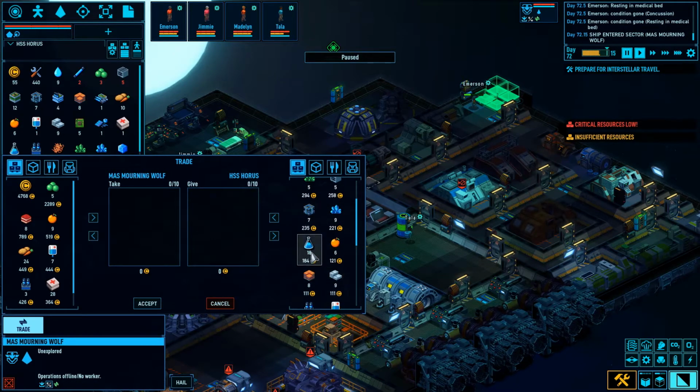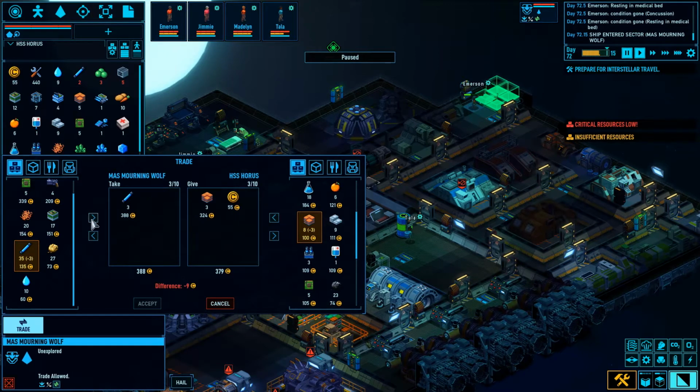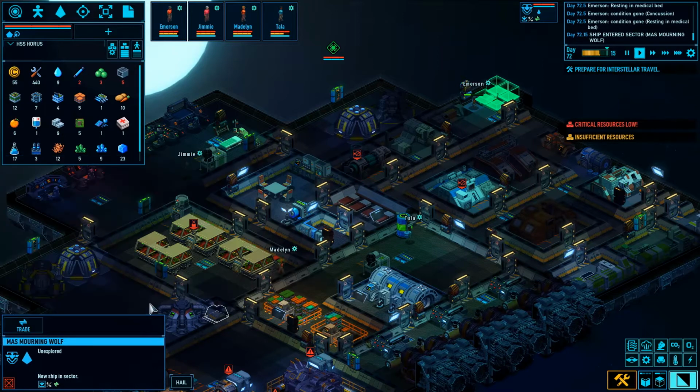Some of the things I'd be willing to part with are chemicals, soft blocks. Let's get rid of some of these. With 324, we could buy a couple energy rods. That would not hurt. Don't quite have enough monies. Let's give them a chemical also. In fact, yeah, that's fine. 3 energy rods.